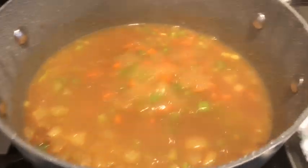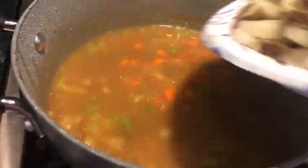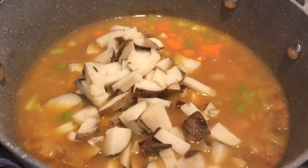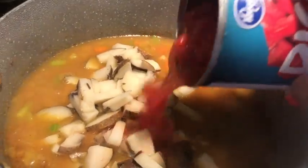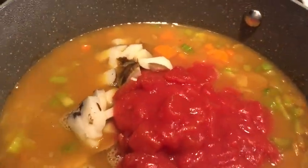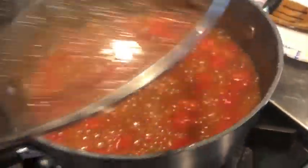All right, now it's time to add the potatoes, and they're going to be diced up. Remember, they're already cooked, and I baked these beforehand. Then the tomatoes are going to go in here as well. Now we're going to stir that around a bit, and we are going to simmer that for about 20 minutes.